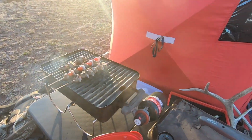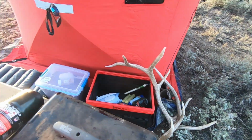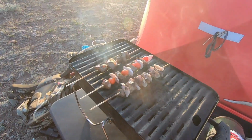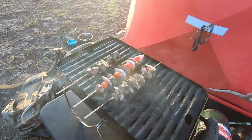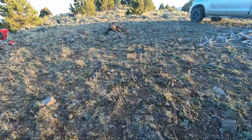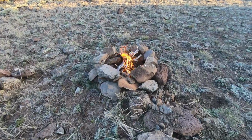Well, we're done for the evening. The two elk antlers were the only ones for the day. What do we got cooking up? Deer backstrap kebabs. Alyssa had a really good idea of making kebabs for camp. And gonna use some of her deer over here. Got a fire going.